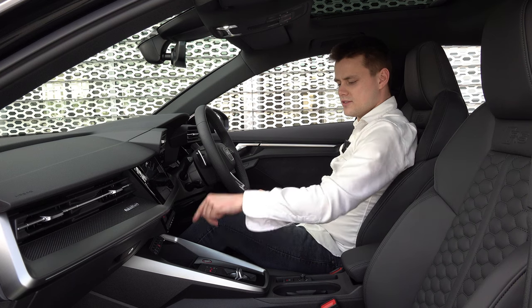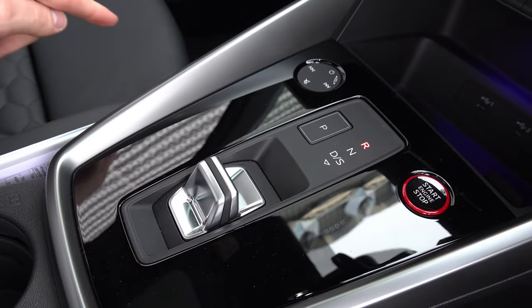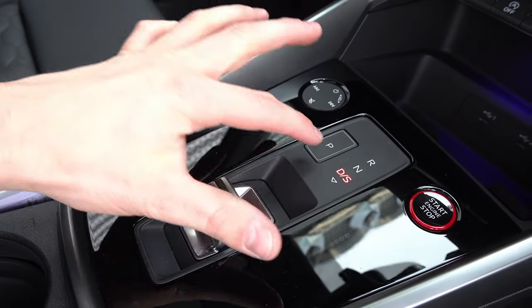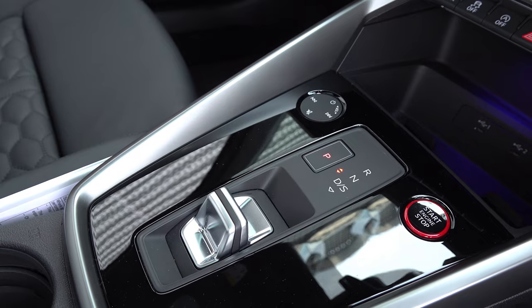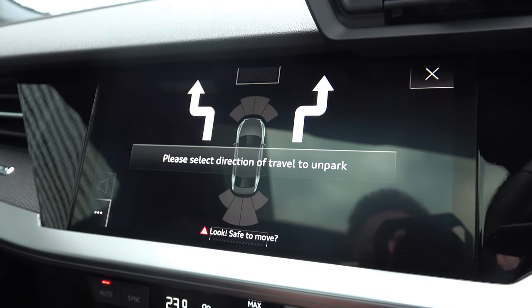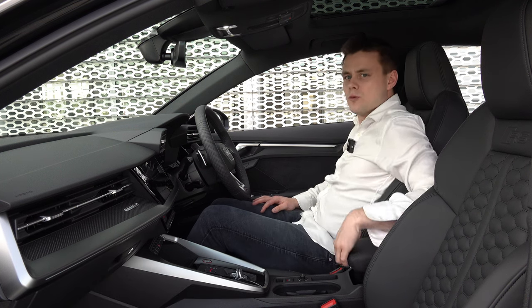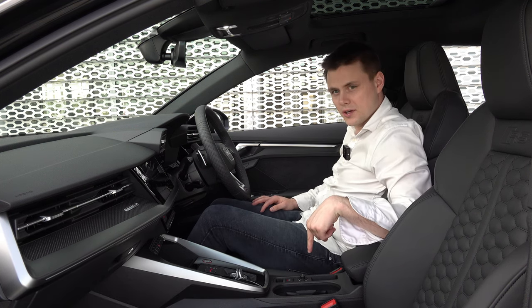Here's your gear selector. Push up for reverse, down for drive, press that for park. And when I go into reverse, I have a reversing camera as well as self-parking. And being an A3, it is going to be practical, with large storage spaces, 2 cup holders in the middle.